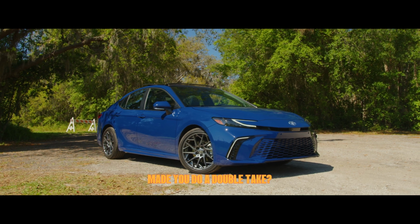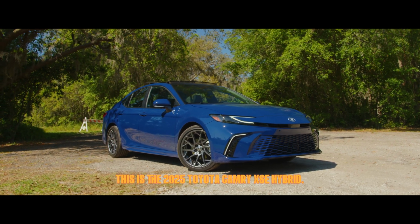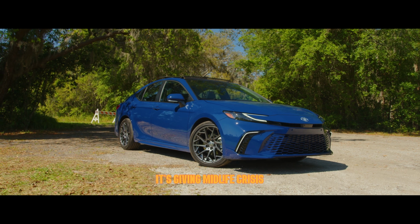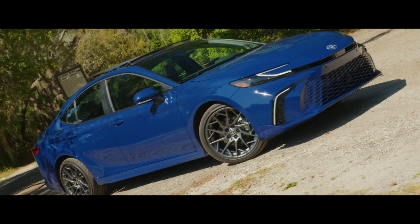You ever seen a Camry that made you do a double take? Because I didn't expect this either. This is the 2025 Toyota Camry XSE Hybrid. And it's not trying to be subtle. It's giving midlife crisis without the midlife energy. And honestly, that's kind of refreshing.